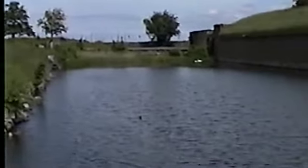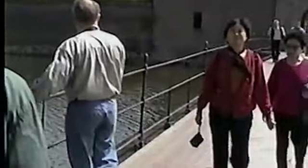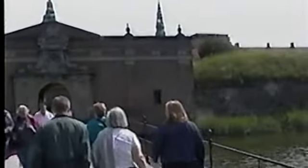Must be a moat. Moat around this castle. Look at that tree. This is more protection for the castle. Another moat. You think they had two moats here? This here was made in 1733. It says 35 or whatever. In the middle was 1690.